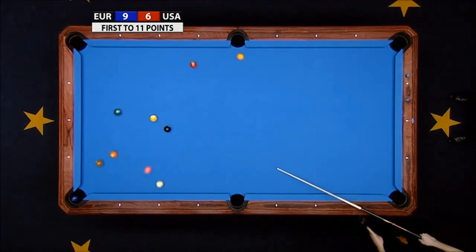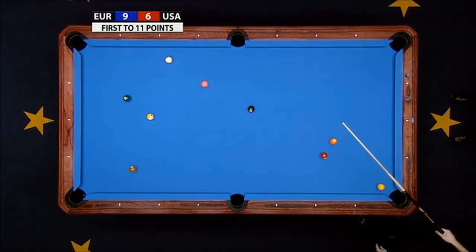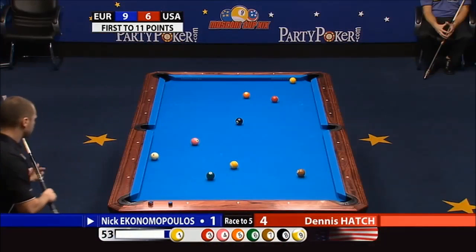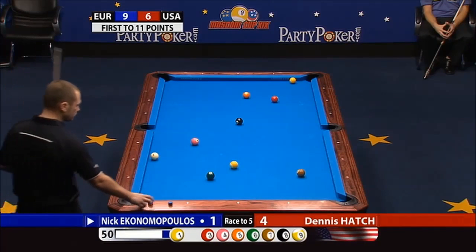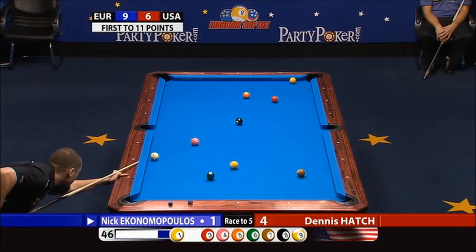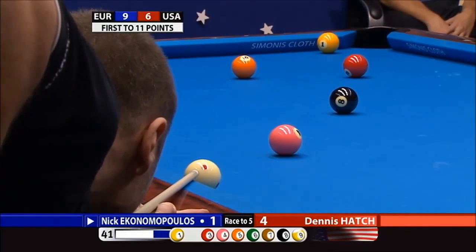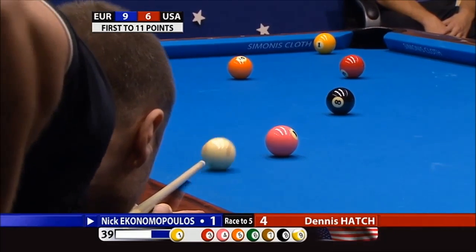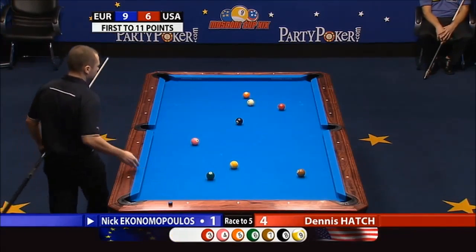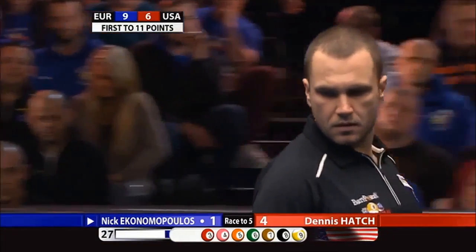I think he can see the one in the corner. I think he's got a window. That's the three ball up there close to the one. He's probably going to try to make the three in the same pocket as the one. Yeah. Did not want to nip it like that. Now he's got a really tough shot. I believe the eight ball blocks the bank.